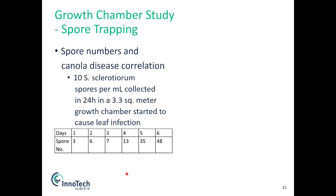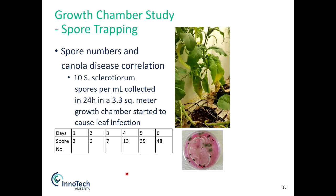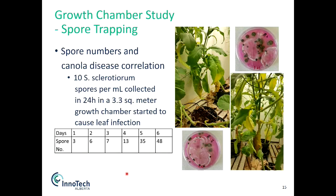So from day 1 to day 6, we have an increased number of spores sprouting out from the apothecia. With a low number of Sclerotinia, we had less severe disease symptoms. With a higher number of Sclerotinia, we had more severe disease symptoms. And more importantly, we quantified the spores for the disease. We found that 10 Sclerotinia spores per ml collected in 24 hours in a 3.3 square meter growth chamber started to cause leaf infection. And right now, we are verifying the results in our greenhouse.